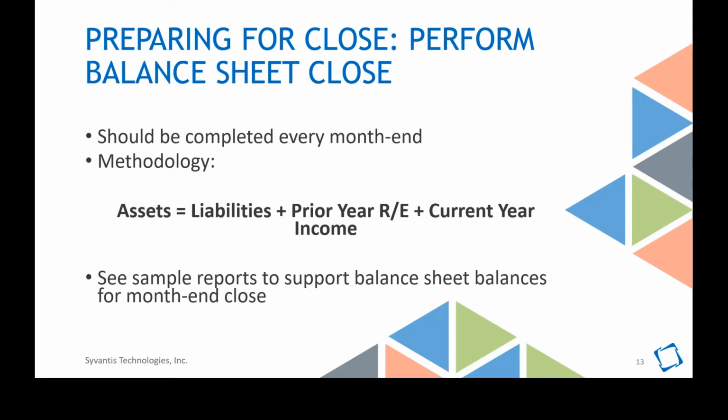The concept is, if you look at assets equal liabilities plus prior year retained earnings plus current year income, if I can validate every single asset exactly, and validate that every liability is correct, I know what my prior year retained earnings is, because that's just a solid number that never changes. If I know all three of these numbers, I just have math at that point: your current year net income has to be correct if the other three numbers are correct. So the income statement, when you're doing a month-end close and an annual close, is almost an afterthought. You may have to reclass among different revenue and expense accounts, but you know what that number is because you validate the assets, liabilities, and prior year retained earnings.